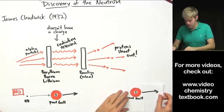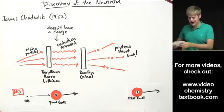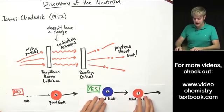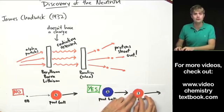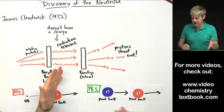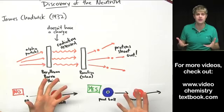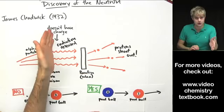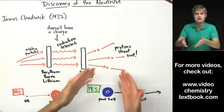Instead, think about this pool ball analogy. If you want to get this pool ball really shooting fast, you've got to hit it with something that's about the same weight. You can hit it with another pool ball going pretty fast, and that'll make it shoot off. So what they decide is that whatever is coming out of these atoms has to be about the same mass as the protons that are getting shot out of the paraffin. They know that the things getting shot out of these atoms don't have a charge, and they know that they have to be about the same size and mass as the protons.